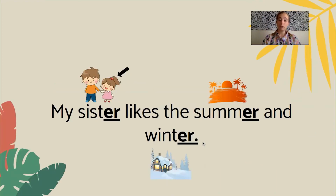So once again, before we begin reading, what do you notice about the sentence? So I notice some of our high frequency words again. I see the words my, likes, the, and I'm also noticing some of our new vocabulary. I see the words s, i, s, t, sister. I see the words s, m, summer. And I see the word w, i, n, t, winter. So looking at these things beforehand gives us a bit of tips and tricks before we start reading, because we're going to know what to expect now.